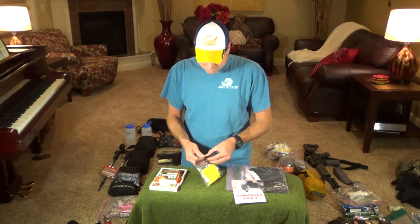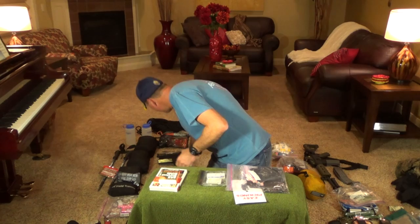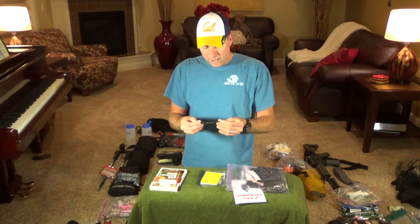And so I also carry this journal. If I need to write something down in a water environment, back over here, I also have one of these higher end write anywhere pens. This pen will write anywhere, writes in this little journal very, very nicely.